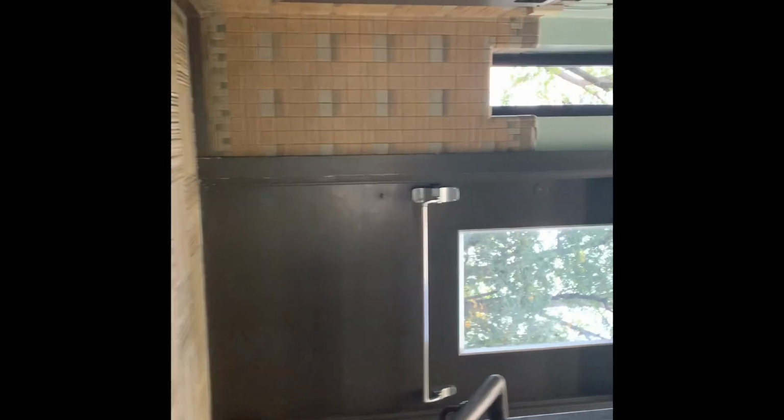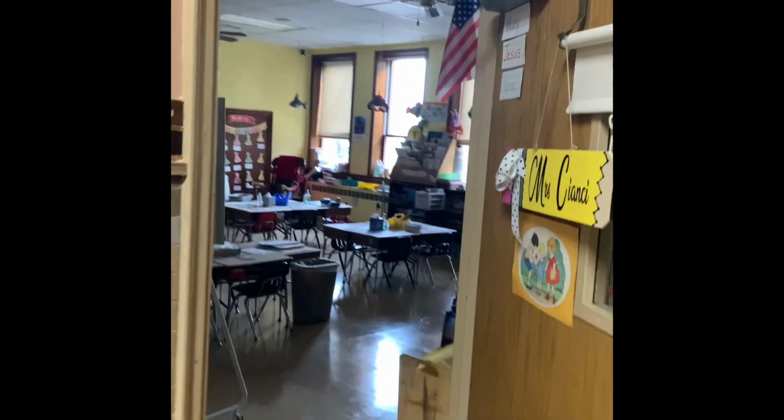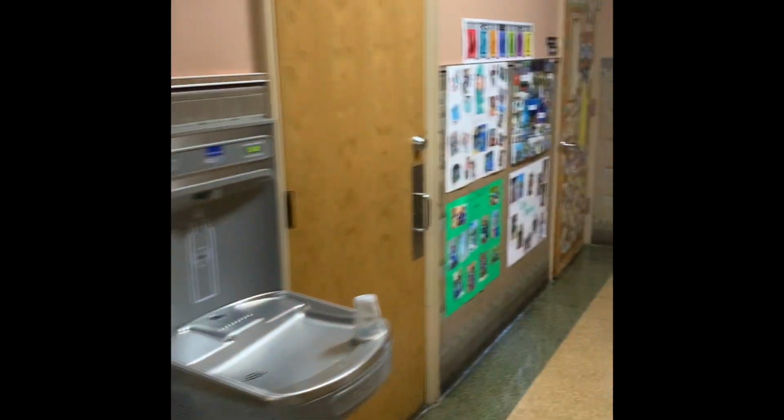To the next level. The building is set up where either side leads to the next floor. All stairwells lead up and down. We walk through, we see the first floor. Cafeteria right ahead of us. This is just the hallway views of everything. As you see, children's decorations on the wall, all of their work.